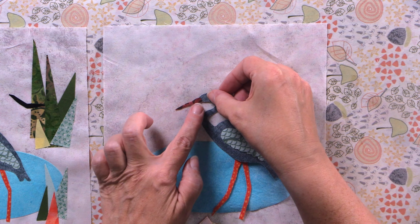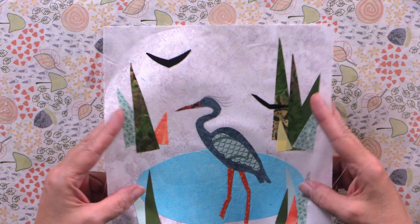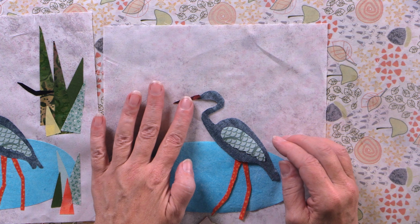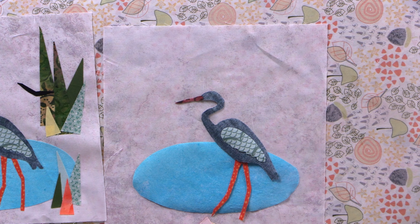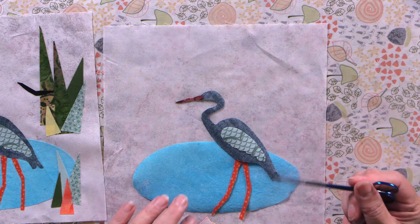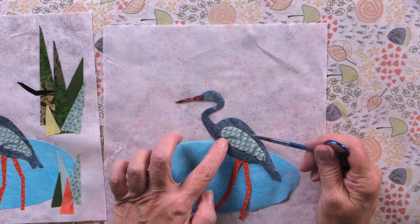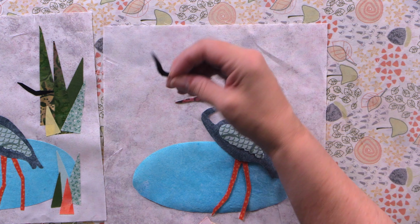Okay, now we got the beak. Make sure they're almost similar in position. They look pretty good to me. I think I might tweak that up a bit though. You can always use a little stylus or the tip of your scissors to make sure that you're happy with all the positions, the wing, the beak, the eyes, or any other tiny feathers that you may have had going on.